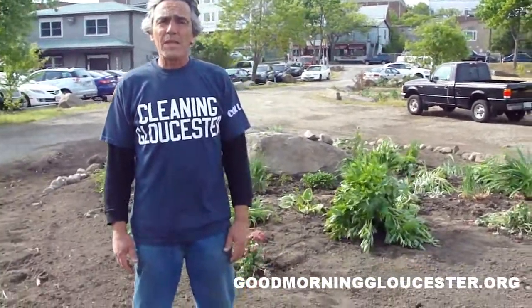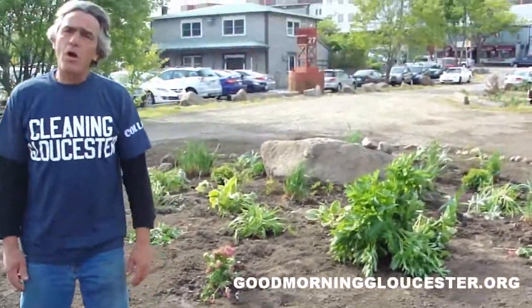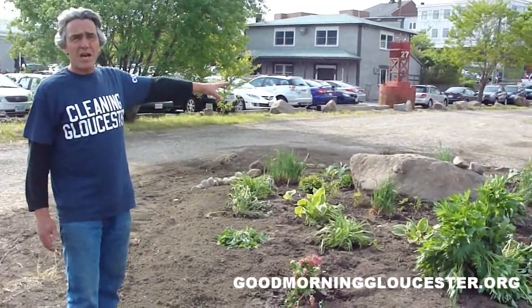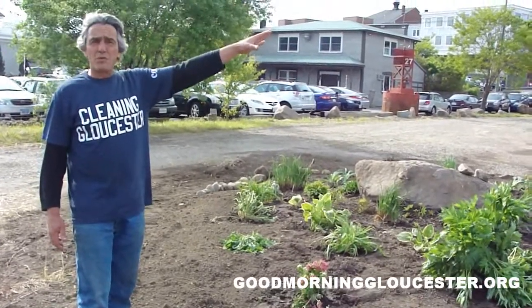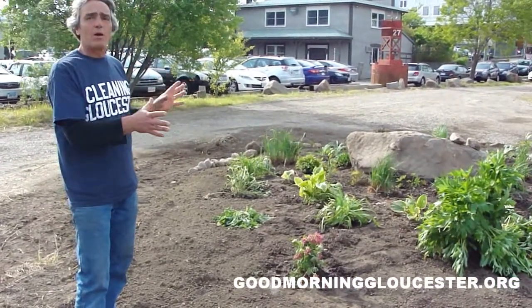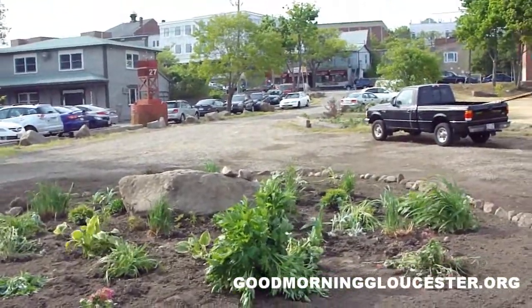So right behind you, would you call this a community garden? We'll call it a community garden. This here is a center island. The DPW was nice enough to leave this huge rock here for a starting point, as well as some topsoil. We had a couple more mounds of topsoil on the other side, and we decided to start here once we started getting all the plants and said, wow, we're getting a lot. The community came out fantastic in support of this project.